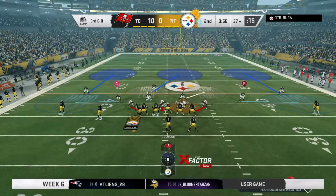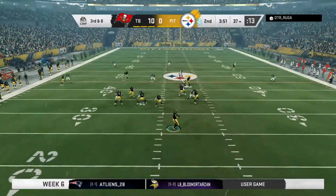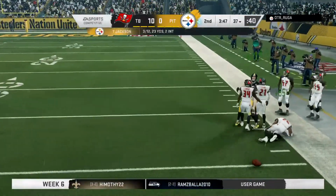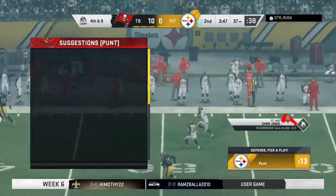Let's go, D. Big series right here. We got to step it up. Play action. It's Jackson. Escaping the pressure right. And that'll wind up incomplete. Bold play call there. Now it's 4th down.